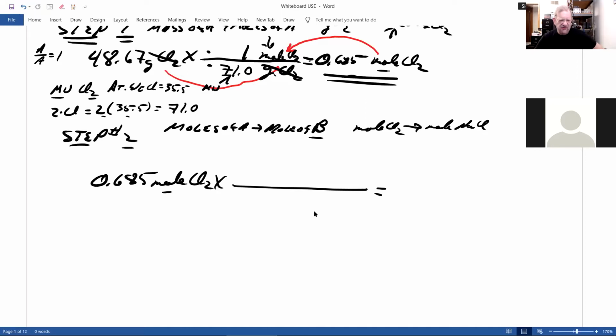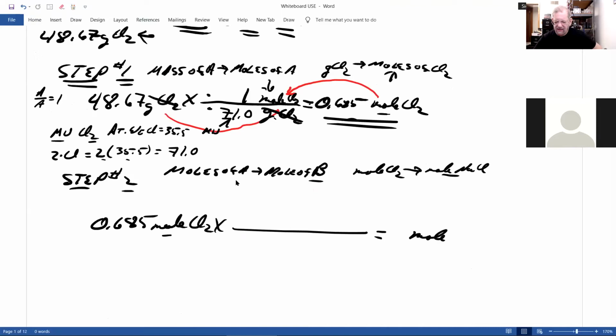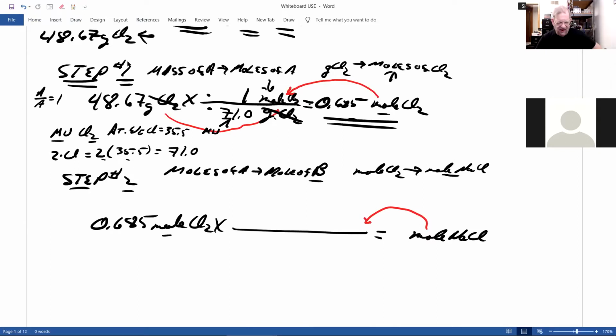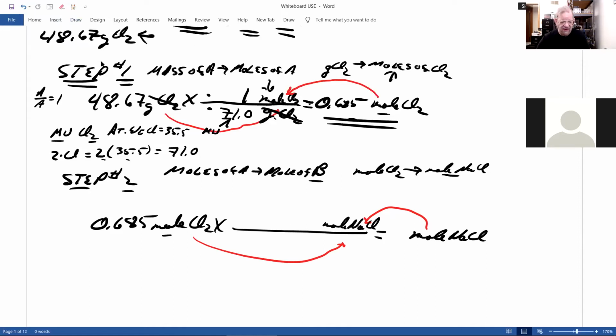Anyways, we have moles of chlorine. We're trying to go to moles of sodium chloride. And time to use your good buddy, your good friend, unit analysis. Whatever we're trying to get to goes on top. Whatever units we're trying to get rid of, we put at the bottom of this ratio. And on top goes moles of sodium chloride. Under here goes moles of chlorine gas. And where do we get the ratio of moles of sodium chloride to moles of chlorine?